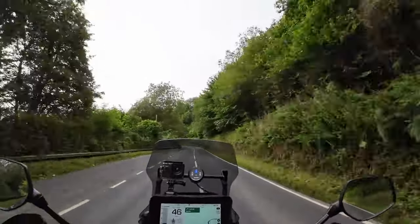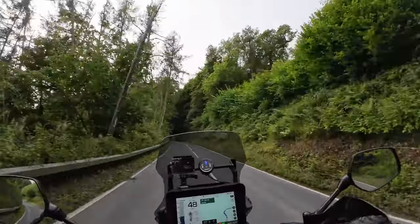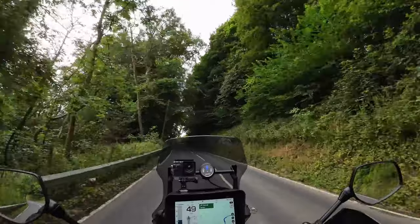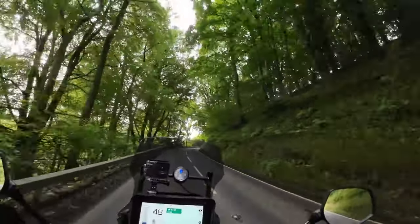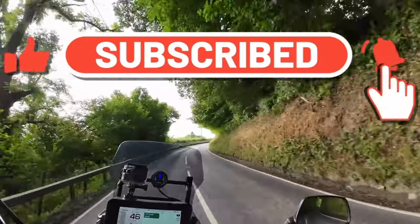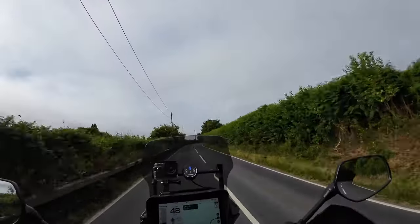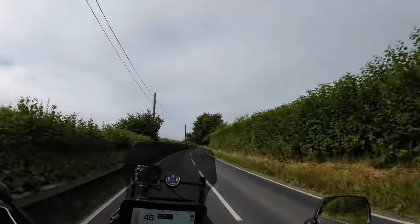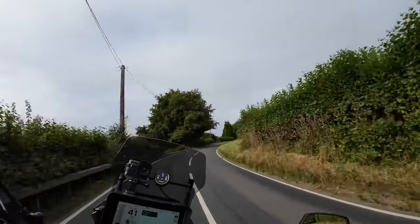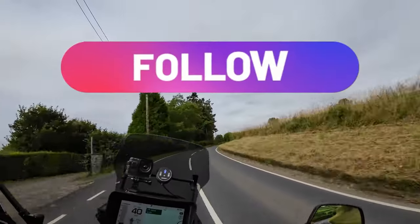So next stop I think is going to be towards Cross Gates. I did put a route into my route app, but it seems to want to keep turning me around, so I've sacked it off and gone onto old Google Maps and see what happens from there.